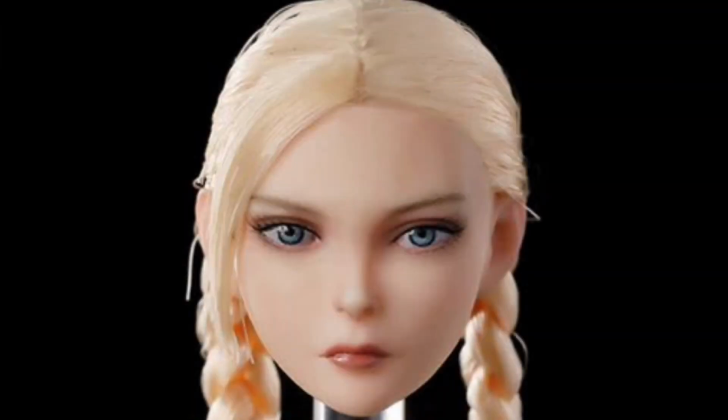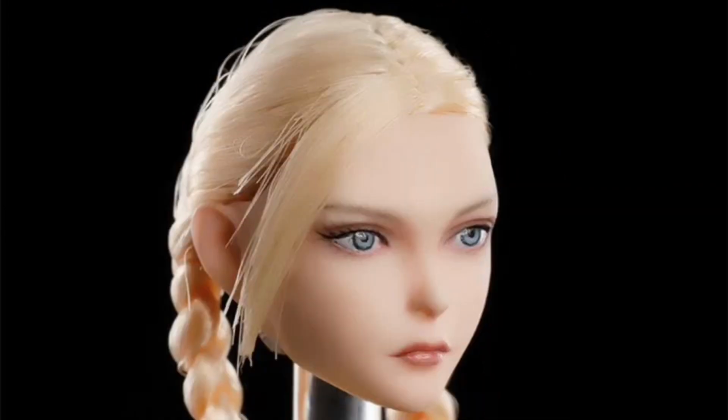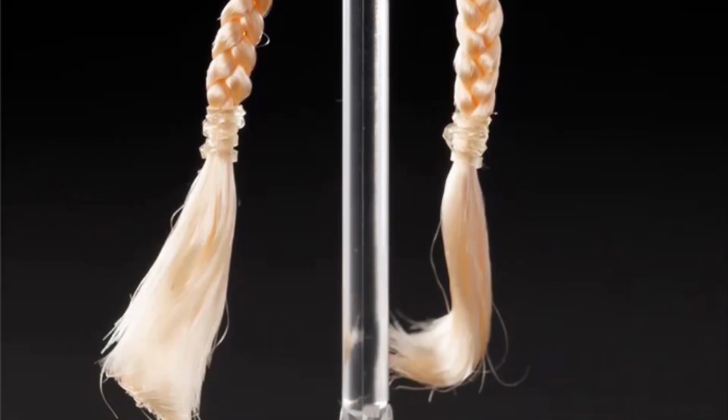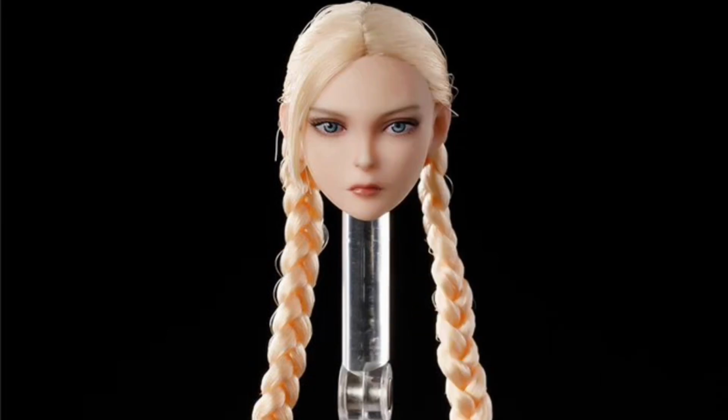Fire Girl FG099 Pale Fighting Girl Head Sculpt, Q4 of 2023, and $33. Now I believe this is Cammy from Street Fighter. Looking pretty sweet, and you got some rooted hair going on. That is awesome.